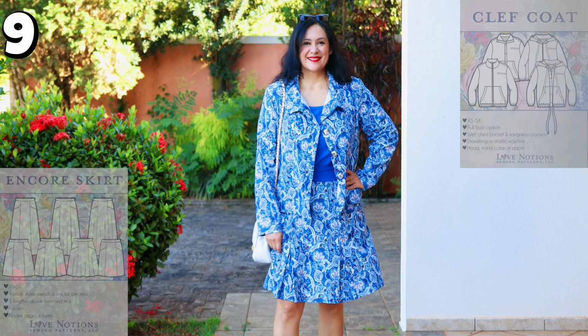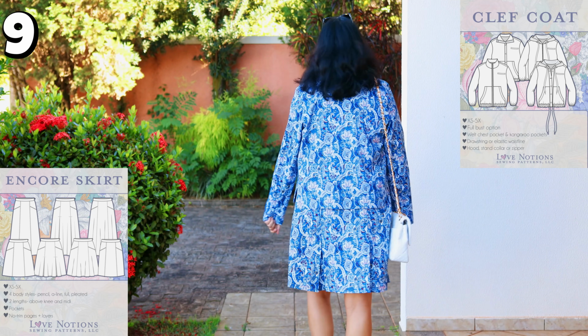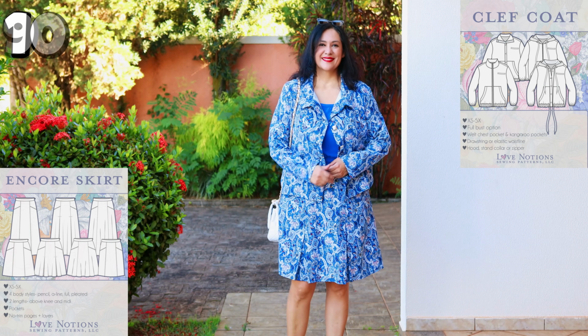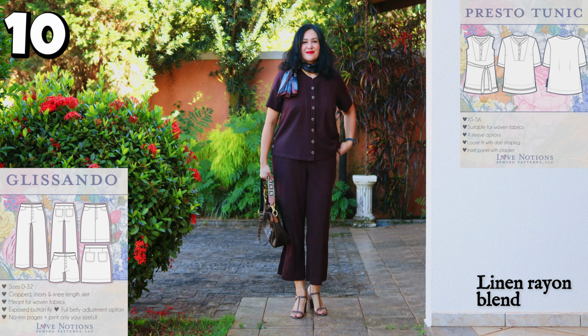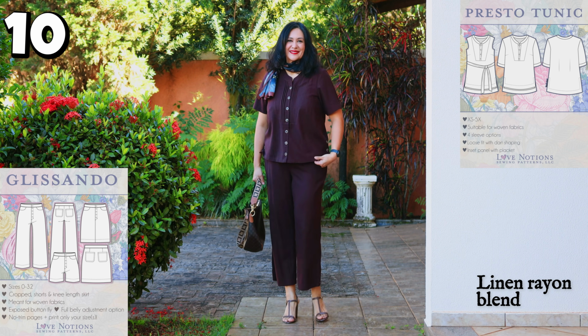I'm getting into autumn, so it's going to be the perfect weather to start wearing this one again, and I'm very happy. I really love blue tones. I love this color on the print. Now, this is a 3-piece set, but you're seeing 2 of the pieces here. Presto tunic that I hacked into having a full placket running down the center.